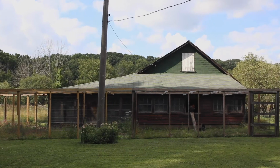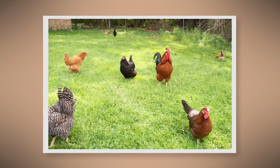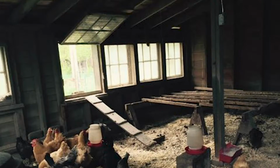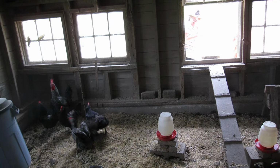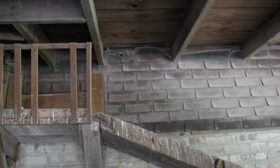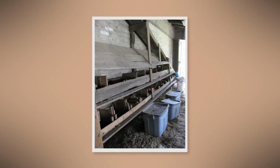Chicken time, let's go find some chickens. They come in all sorts of different colors. Americanas lay the blue and green eggs. These are the roosts where the hens will sit at night huddled close together. And behind you over here are the nest boxes where they go to lay their eggs.